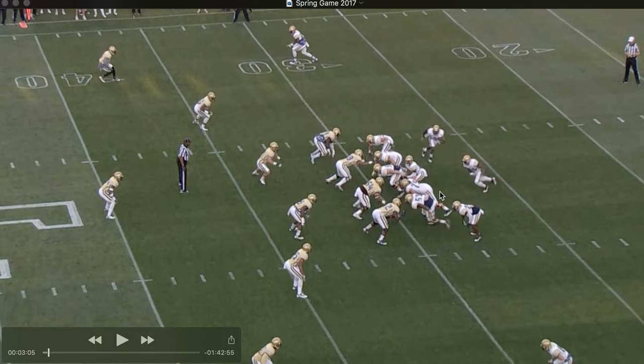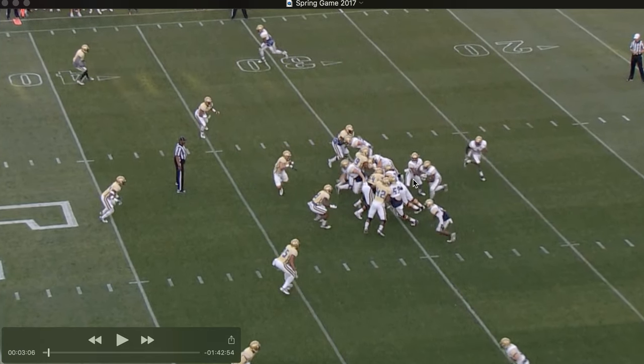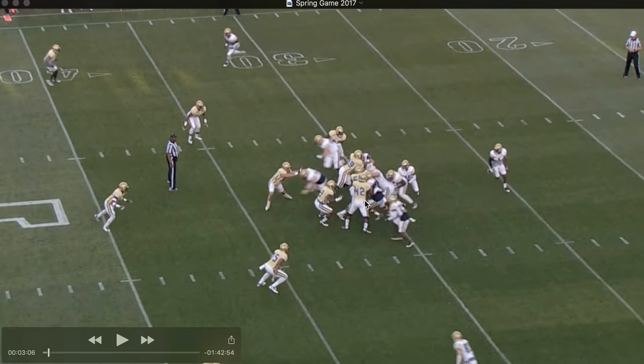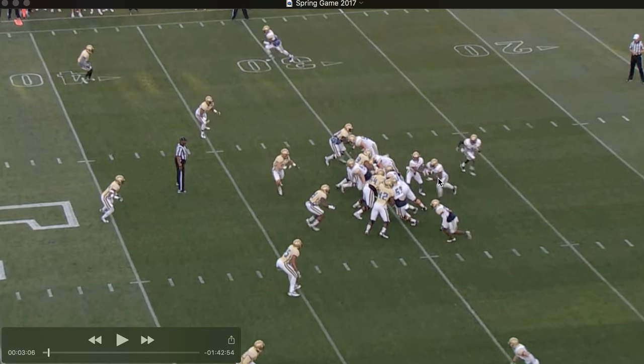A couple of things make me wonder if it's a called dive. If you look right here, the quarterback's eyes are definitely looking down the line. If it wasn't a called dive and it was truly an option, it would be a mis-give because both of these guys are crashing down right here. So that would be a mis-give if it was not a called dive. We're going to go ahead and assume it is a called dive.